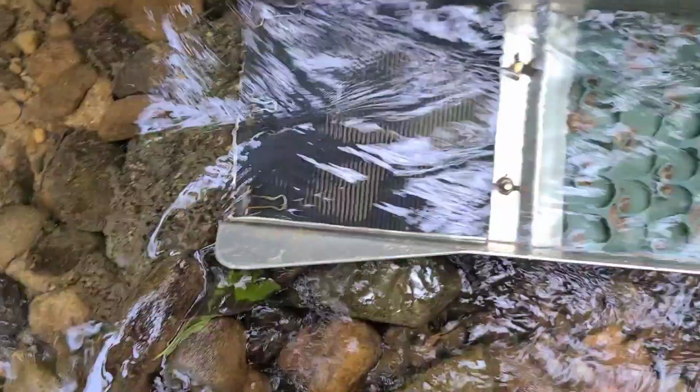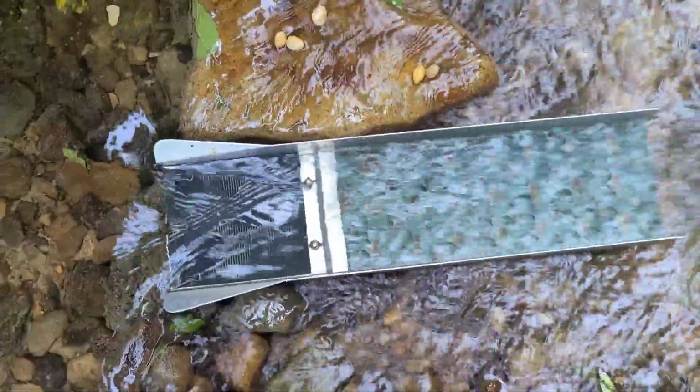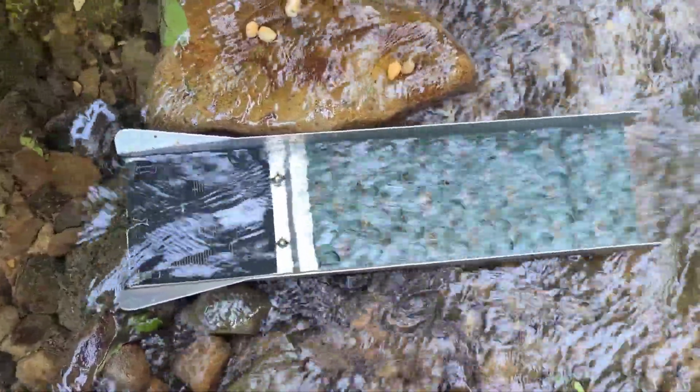Alright guys, we got a really promising amount of heavies in there. So that's definitely a good sign. So what we're going to do is take this loose. We're going to clean it all out, put it in a bucket, and take it home and see what we got in it.